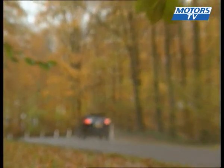But as we all wait for these new technologies, respect for the environment is becoming more present in the world of the automobile.